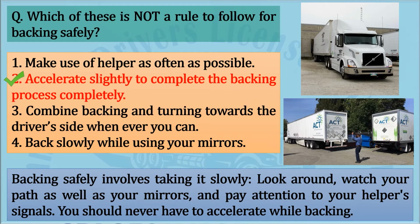The answer is option number 2, accelerate slightly to complete the backing process completely.